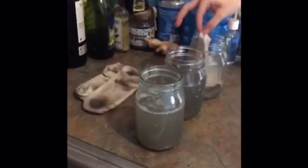And then, which one do you think cleaned? This is Surf and this is OxyClean. Okay. So this is Surf and this is OxyClean. I think the Surf worked better than the OxyClean. Now let's see the Clorox.